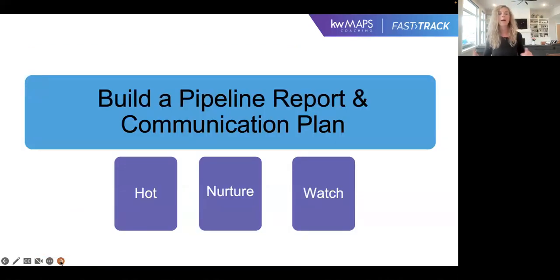So when I look at a pipeline report, I'm also building out a communication plan. Many of you on here know me and have sat through other trainings with me. And I talk about that I want my motivation to match the buyer's motivation. Why is that? I want it to match so I don't overwhelm them. I'm a lot. I communicate a lot.